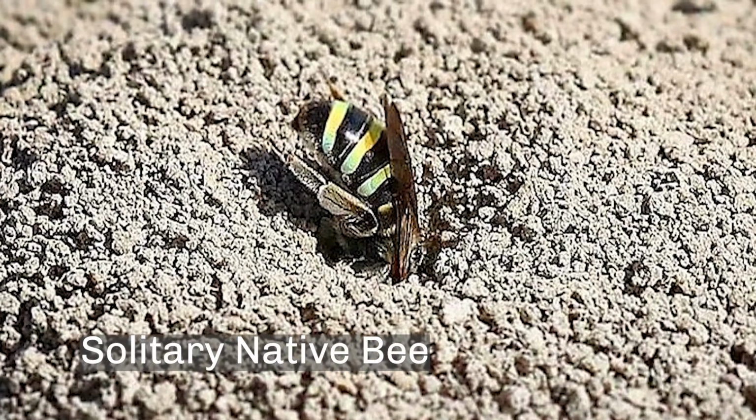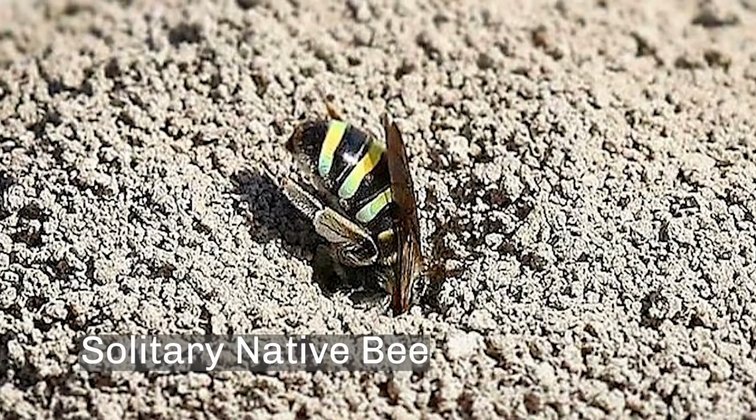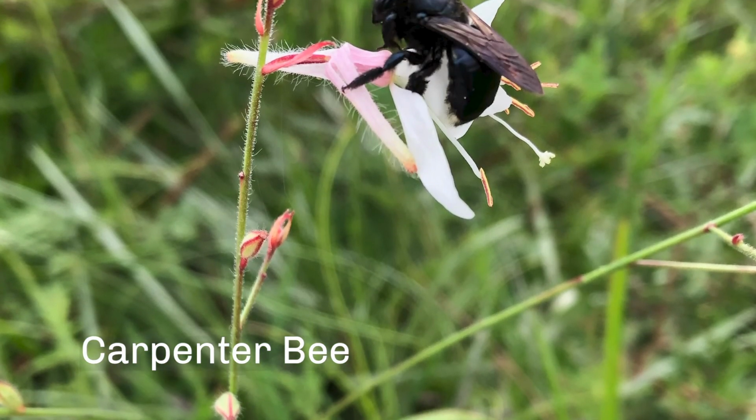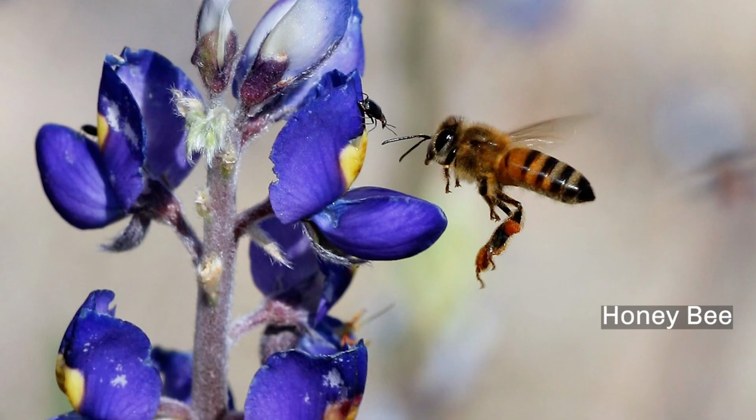Most of our native bees don't live in hives. They are often solitary and they live in the ground or in old wood. And most don't sting while they're foraging for nectar or pollen, such as this carpenter bee on a gara flower. Honeybees, which are from Europe, often sting to protect their young in the hive, so don't disturb them.